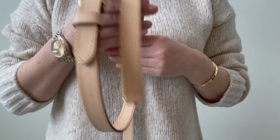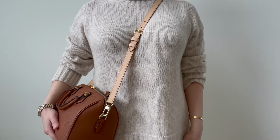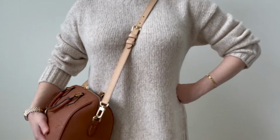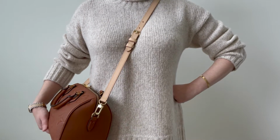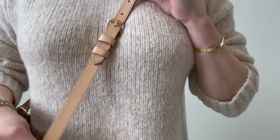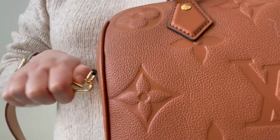So last but not least, I have to try it with my Speedy 25 vachetta because I love this strap so much. Okay, so here it is with the vachetta strap, and I have to say, it's not as bad as I thought it would be. I thought it was going to be way too light. But I do think the darker brown straps and the black strap look better. But when this vachetta strap patinas, it's going to look good with this bag, I think. So I think it could look interesting after it patinas a bit.